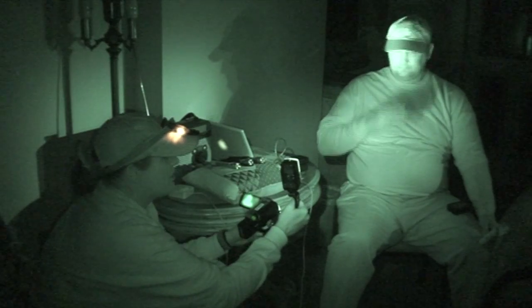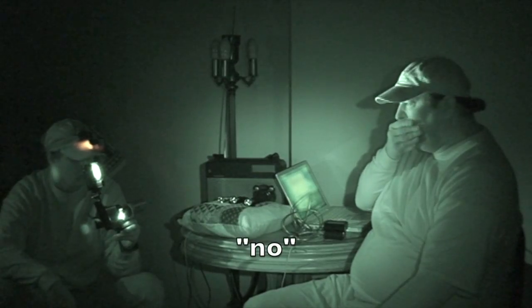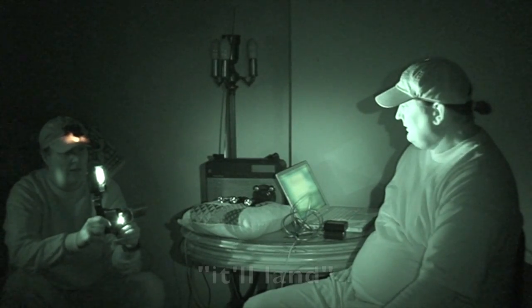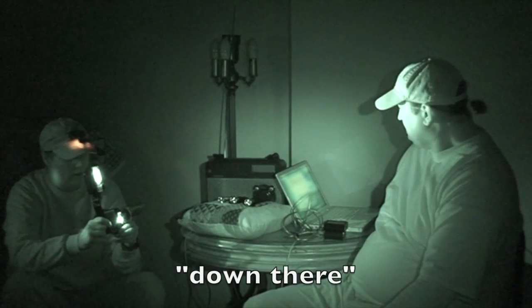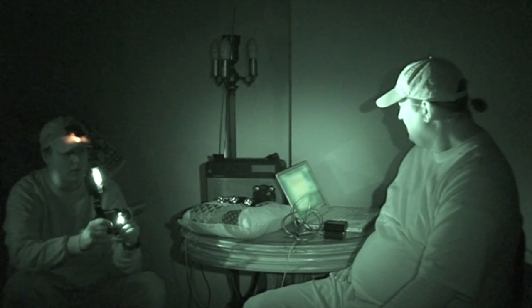Can you move one of those tennis balls off the railing right now? Did you say no? It'll land. It'll land where? Down there. Down there? Go ahead.